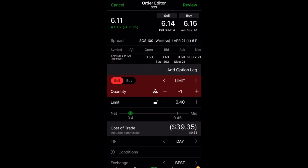And on Thursday, because there's no trading on Friday, if the stock closes at 6 or below, you would then have to use that money to buy 100 shares of SOS. But let's say you don't want to buy 100 shares. What you can do is roll the contract over to the following week until it finally expires worthless.